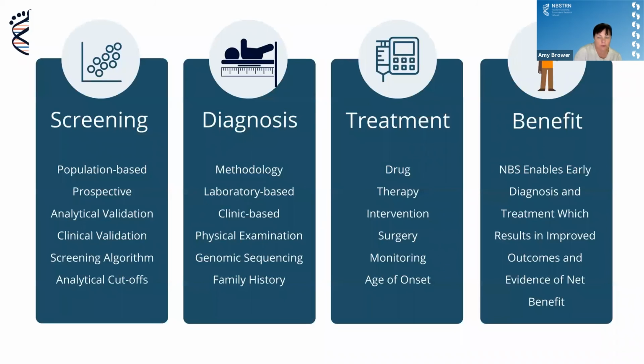This graphic summarizes the key components of newborn screening and newborn screening expansion. And this image lists some of the characteristics of each component of newborn screening and helps us as we think about the potential to identify and use the data that's collected as part of screening, diagnosis, care, and management.